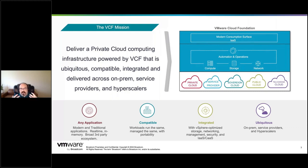But how do we approach it? It's being able to provide application services. We've been doing a lot with that around Kubernetes. We've got a cloud consumption interface now inside of Aria, or inside of VCF Automation, that provides a self-service way to spin up Kubernetes clusters and then deploy applications. So modernizing that private cloud experience is important, and of course making all the pieces inside of Cloud Foundation compatible.